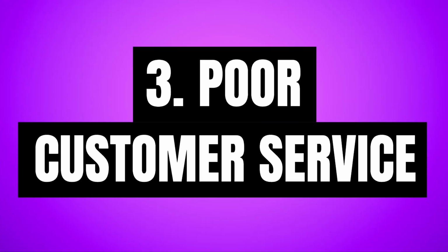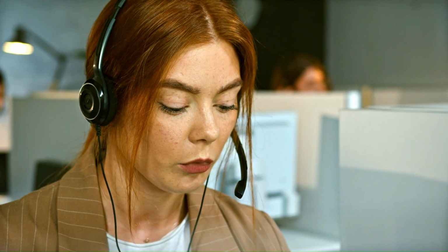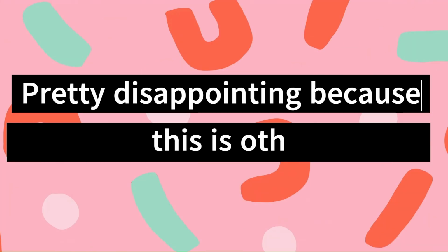Poor customer service. We should say that a number of customers are not happy with Gourmia's customer service, which they think is neither fast nor helpful. Replacement is not easy. Customers write about not being able to order replacement parts online and customer service making it complicated for them. "Pretty disappointing because this is otherwise a great fryer," an individual wrote.